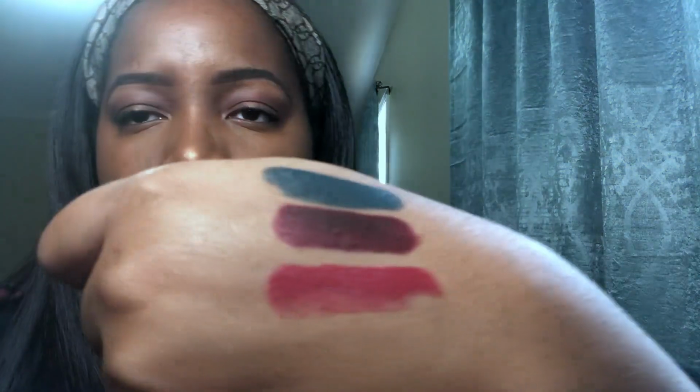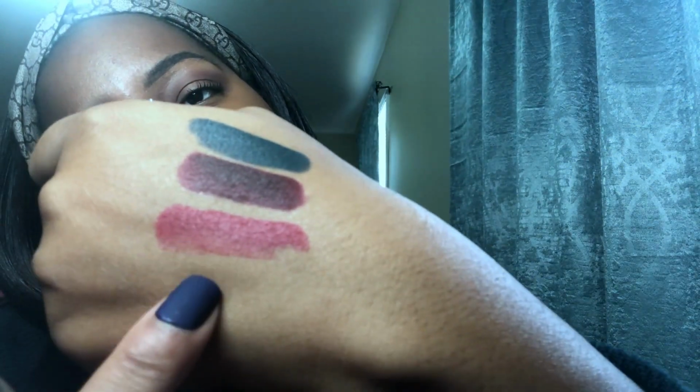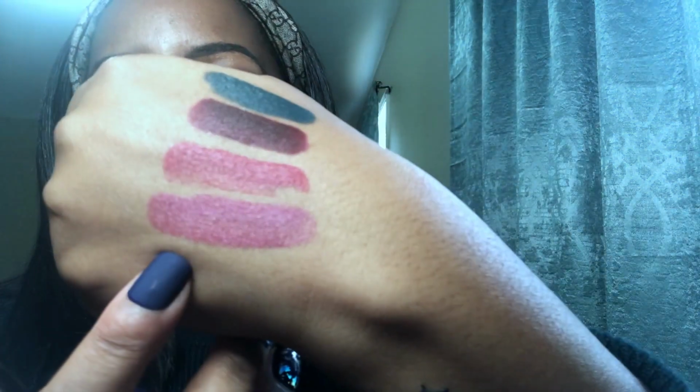Ooh, it's a nice red. Seems a little cool tone though. And this is the shade Fred, which is, no, they're not actually all mattes. This one is a cream. Interesting. I like that she's switching it up. And Bury Me on Lipsticks is also another cream. Ooh. That's Bury Me on Lipsticks.